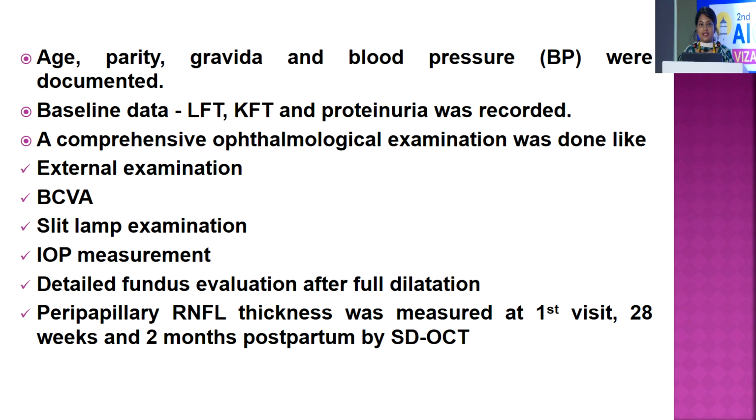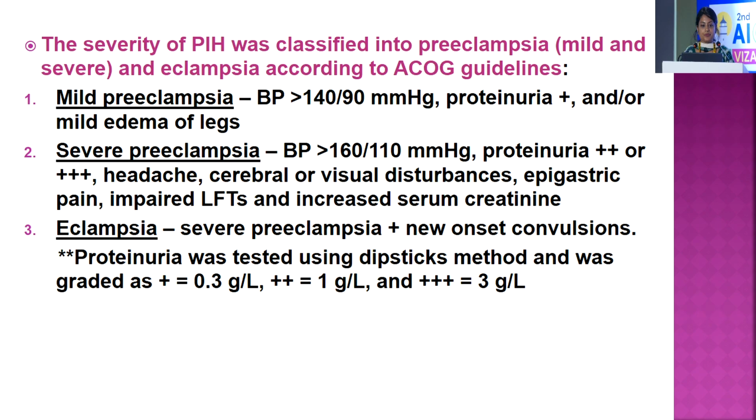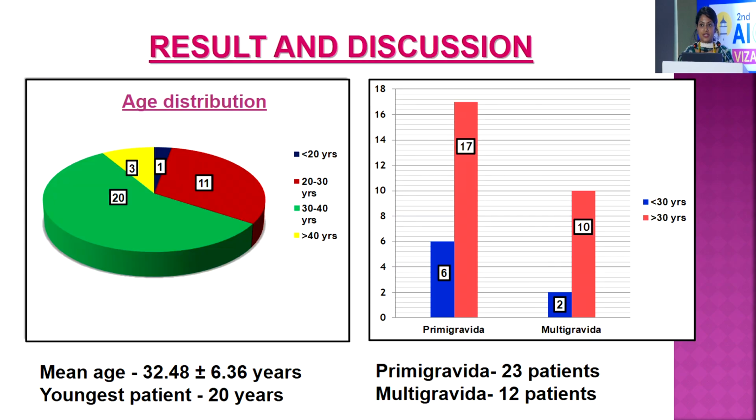A comprehensive ophthalmological examination including external examination, BCVA, slit lamp, IOP, fundus evaluation, and peripapillary RNFL thickness was measured at first visit, at 28 weeks and 2 months postpartum by HD-OCT. The severity of PIH was classified into mild and severe preeclampsia and eclampsia according to ACOG guidelines.